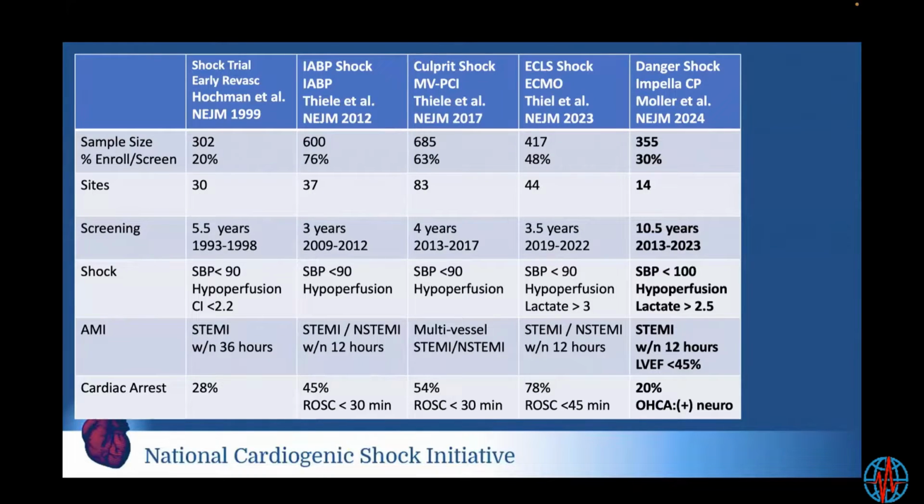It's really important to highlight one important aspect of the ECLS-SHOCK trial, which is the cardiac arrest rate. It was 78%, and ROSC was acceptable for up to 45 minutes. And so clearly, that's a lot of cardiac arrest. And it's really important to keep the cardiac arrest rate in mind when we talk about going forward and how we think cardiogenic shock should be cared for.